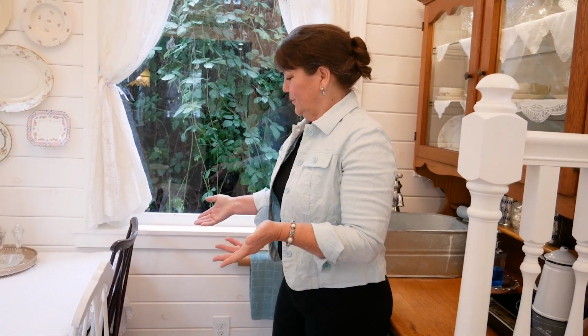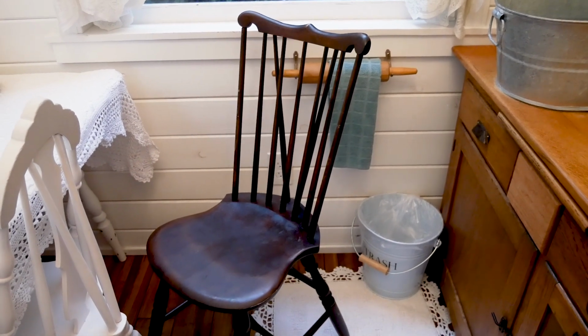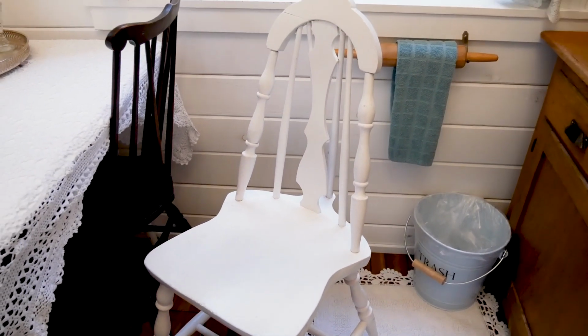At the table here, the drop leaf table, we have a couple chairs. I did do the mismatched chair thing on purpose. I just think it's kind of a cool design thing. I like the eclectic look more.